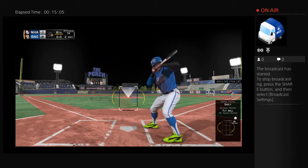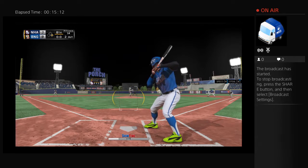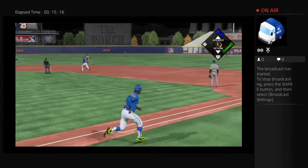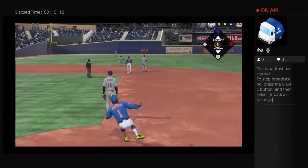Benny Dickerson ready to take another shot. Went down on strikes his last time up. Yeah, and he went down in flames, too. Got him on just 3 pitches. Hit hard back up the middle, and that'll get down for a base hit.